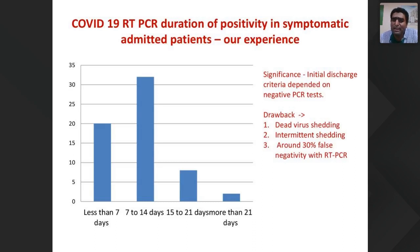So even this dead virus shedding is detected by this system. Secondly, the virus shedding is intermittent. So sometimes your patient sample will come positive, then it goes negative, then again it comes positive. This keeps on happening till around 14 days or 2 weeks. And around 30% of this test has a limitation of false negativity with the RT-PCR. So this is another limitation which we have to understand.